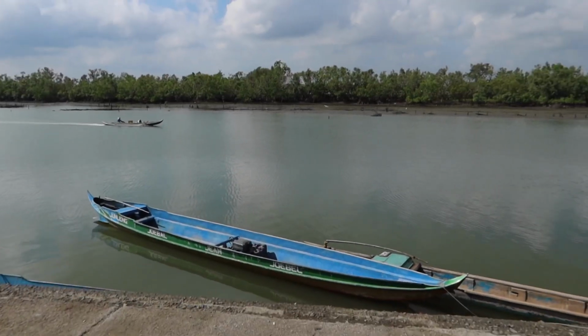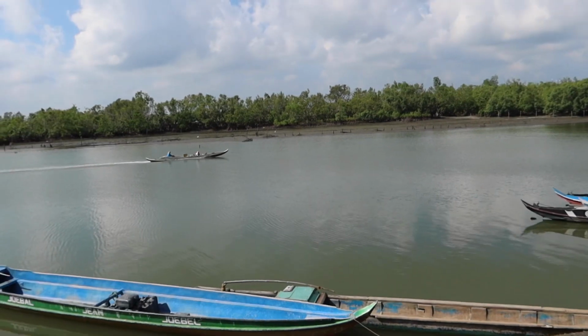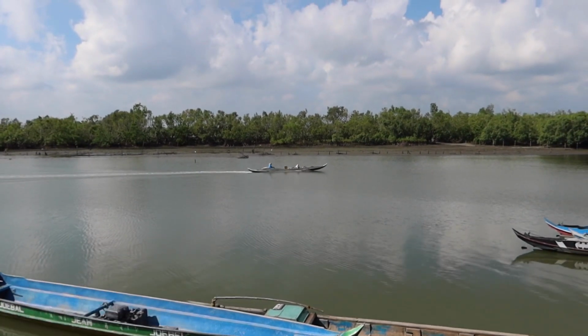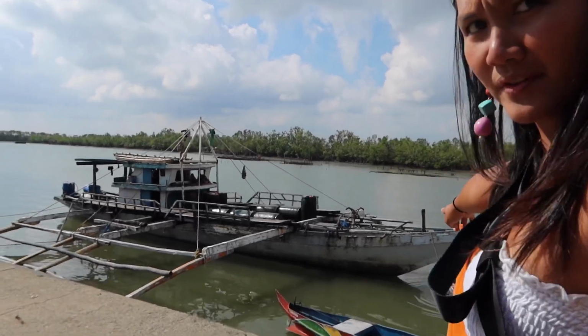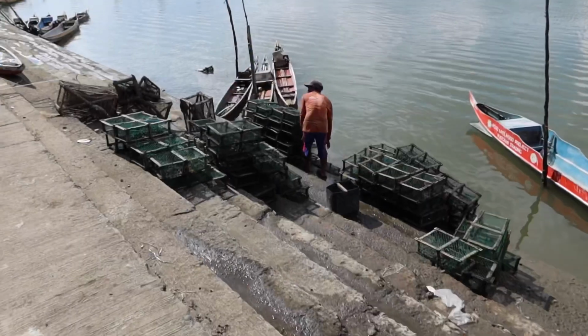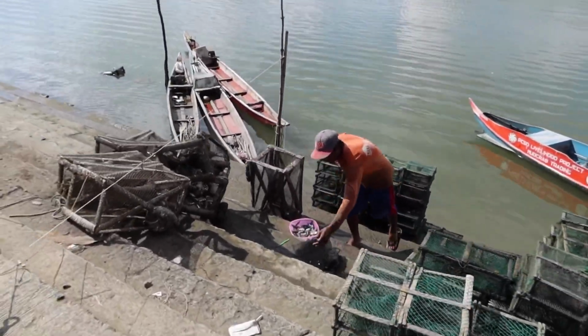Not exactly sure what's the name of this port, but there's a lot of fishermen, as you can see. There are also big fishing boats over here. They're just chilling because now it's nap time. Fishermen usually work at night or early in the morning. So those are the nets used to catch the fish, crabs.